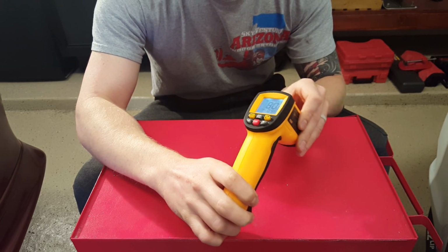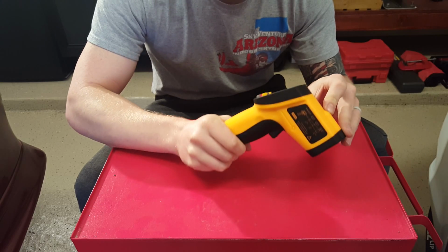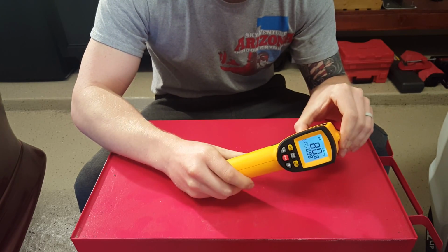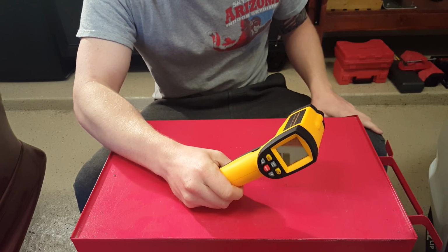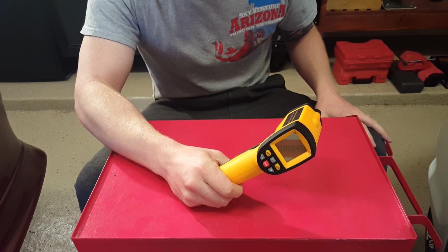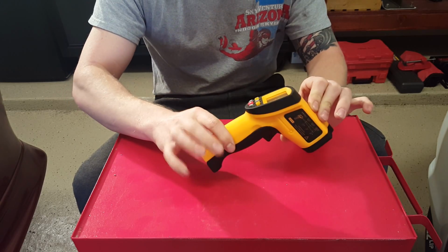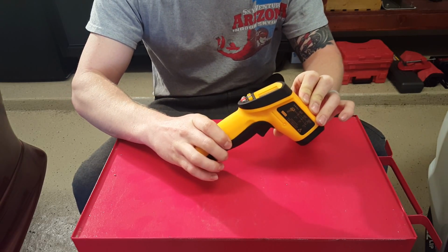And once you let go, it locks it. And then it has a time delay and it will automatically shut off. There are multiple different settings, but for each one of these tools, I will go into more depth in individual videos. I'm not trying to make this video last for 3 hours. So that's it for the infrared temperature gun. If you guys want to know more, make sure to stick around for my future videos.